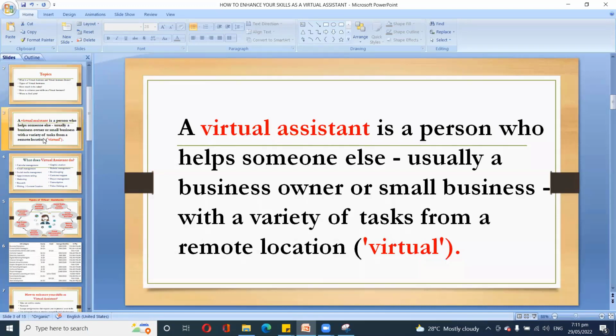When we say virtual assistant, it is a person who helps someone else, usually a business owner or a small business, with a variety of tasks from a remote location. So if we compare this person to a normal employee, they are like an admin staff, or like a clerk or a secretary in the office. But the only difference is this person is working anywhere. That's why they call them virtual assistants. Do you understand now why they call them virtual? Because they're not working from the office. They can work anywhere, they can work from their home.